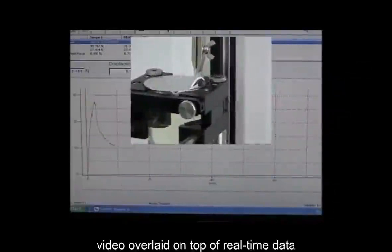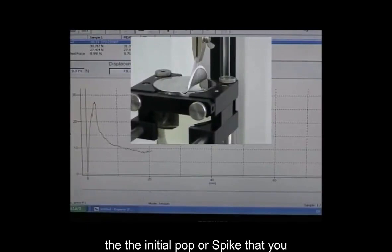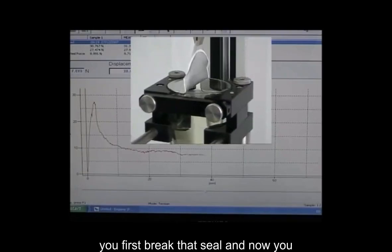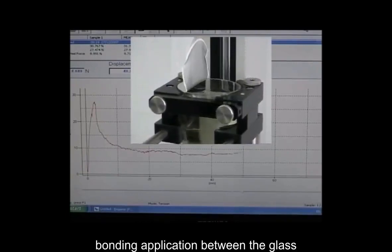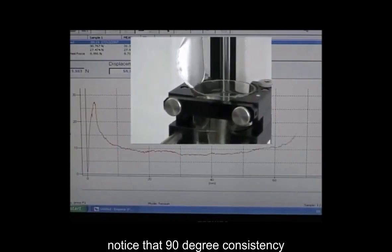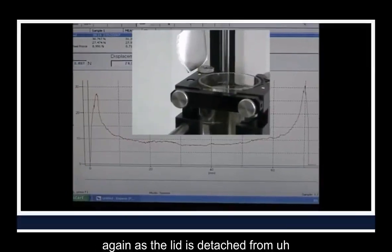And now we're going to see the same test video overlaid on top of real-time data. The initial pop or spike that you see on the left side of the graph is what I mentioned earlier when you first break that seal. And now you can see the data suggests a more uniform bonding application between the glass and foil seal, very different from the TPO video that we just saw. And again, notice that 90-degree consistency. And lastly, you'll see the force increase again as the lid is detached from the other end of the cup.